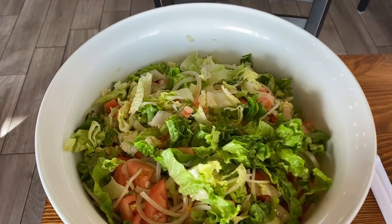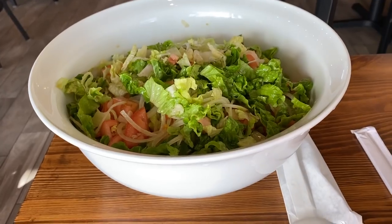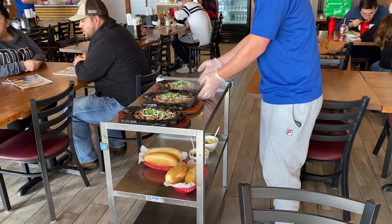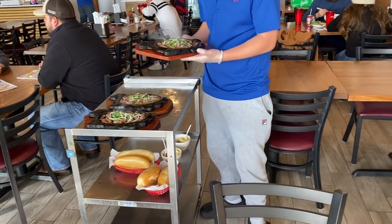So the first thing that came out is this massive bowl of salad. So it comes with 3 pounds of salad in addition to the 3 pounds of meat. You get the healthy vegetables. Yeah, I'm so excited. Right, look at that! That looks amazing! This one is like 40 ounce.